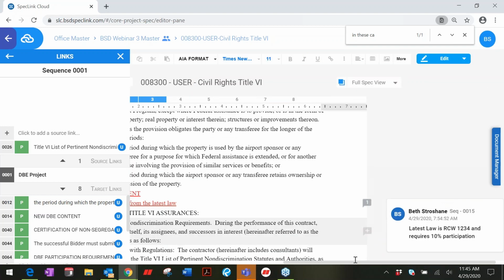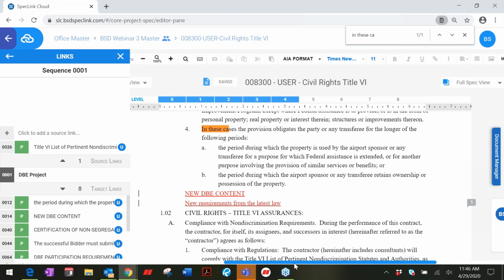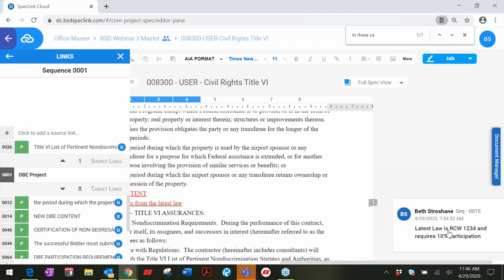So as an example, I added new DBE content, new requirement from the latest law. So the person editing it, that's all that we know. Well, then my reviewer comes in and says the latest law is RCW 1234 and requires 10% participation. So this is how people can interact with providing comments to the master rather than collecting emails.